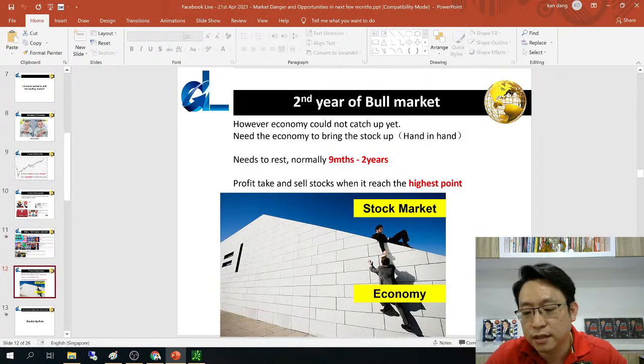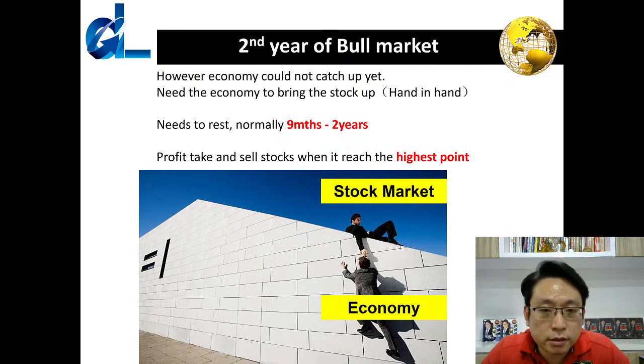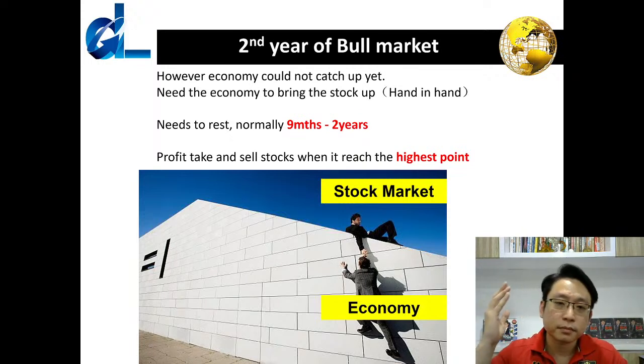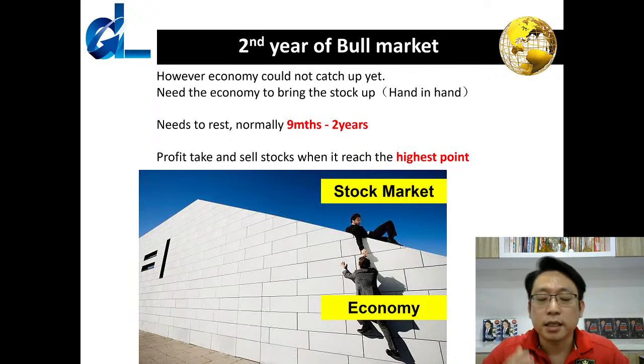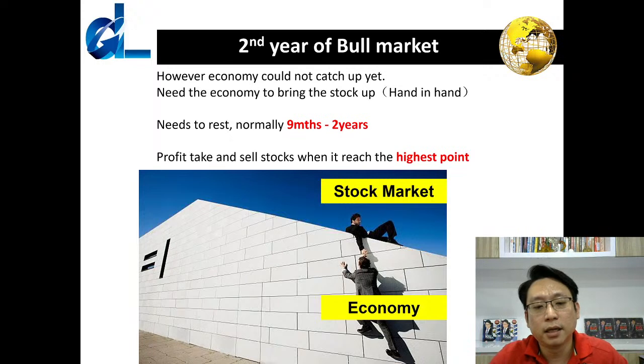Why? Number one, the stock has already run so much. Some of your shares have already gone up multiple times. Yes, some go up 10 times. Some go up almost double their value. But the reality is, the economy has not caught up with the bull market run yet. The economy is still very, very poor today.